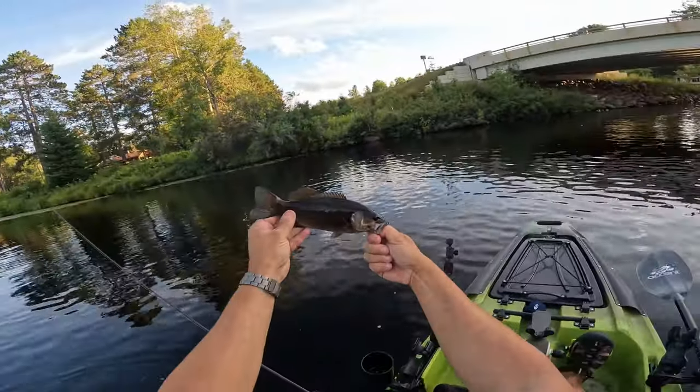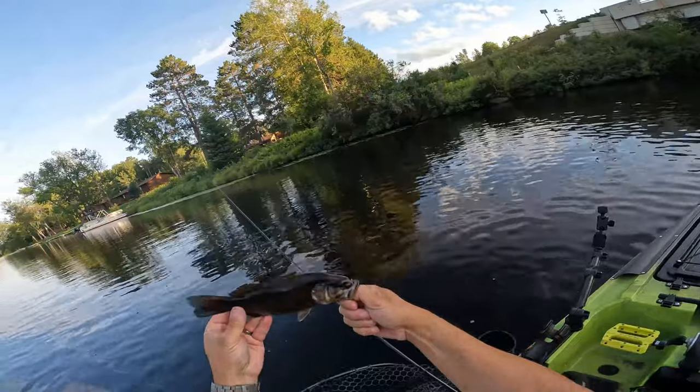There we go, folks. Little Paint River smallie. Look at that, he's dark.